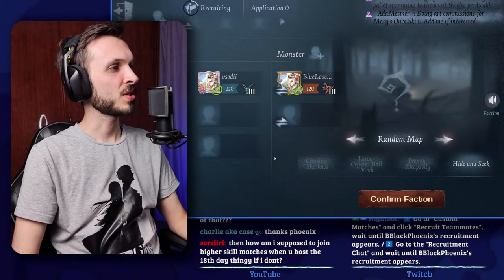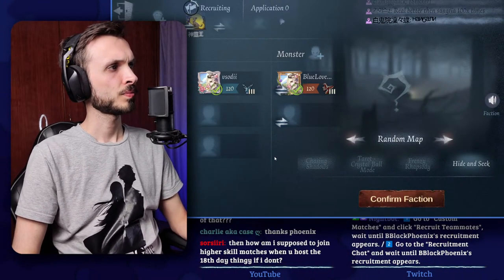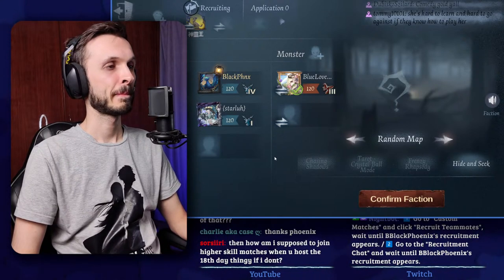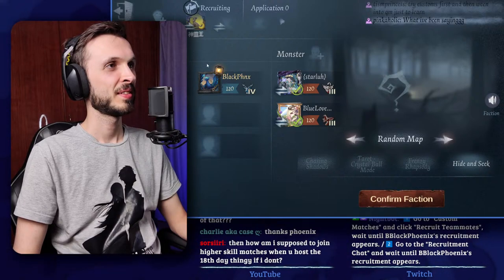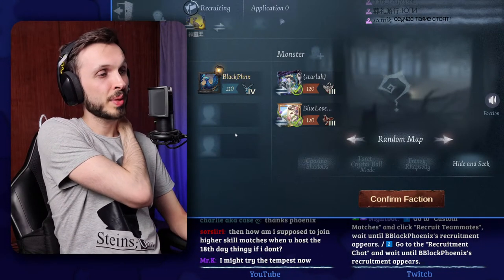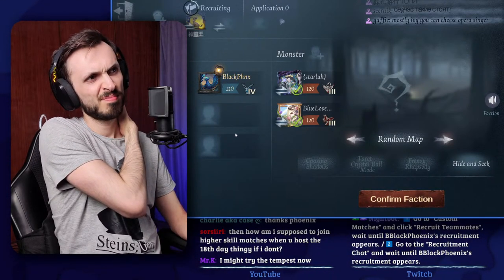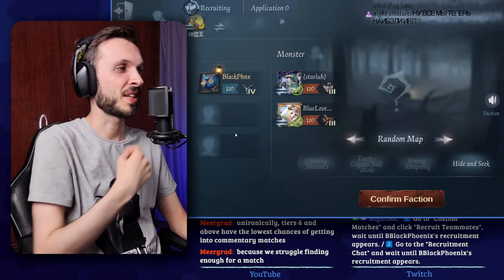Just saying, the patroller for some reason changed directions. Maybe they made it more sensitive to directions now. I don't know. Why are you... Why? Might try the Tempest. Yeah, it's really weird, Mr. K. You can actually place it not just where you are, you can aim it as well, but it wasn't very intuitive. You could barely even notice it was happening.